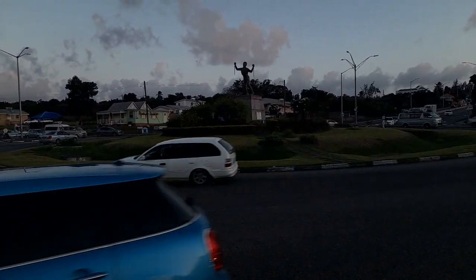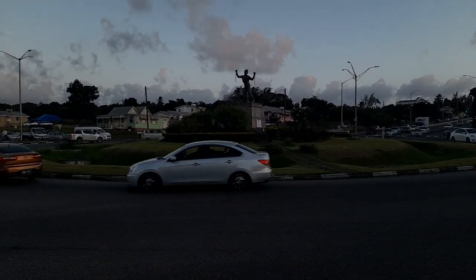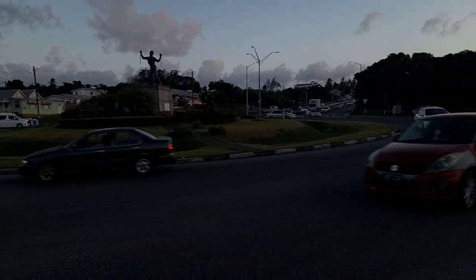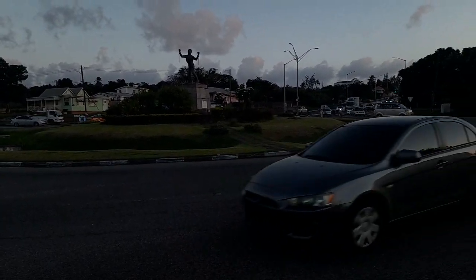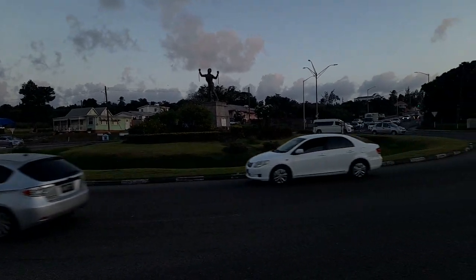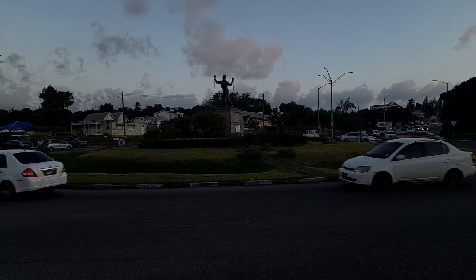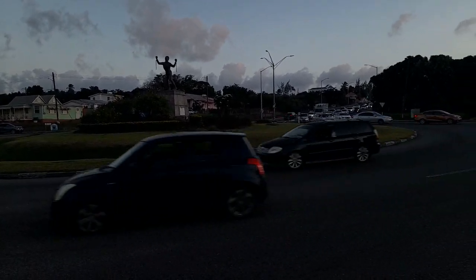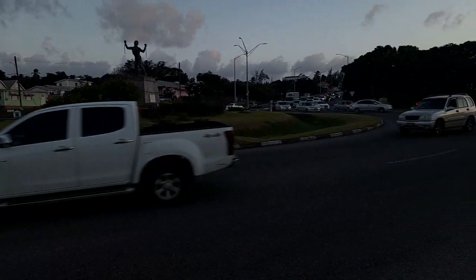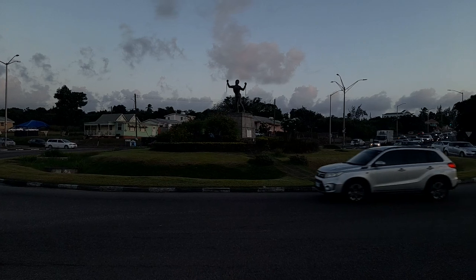So the statue depicts Bussa freeing the chains off his hand, holding the chains, signaling the ending of slavery. Bussa is a national hero of Barbados, even though he is not a Barbadian. He was from Africa, but he was a slave at Bailey's Plantation in St. Philip, where musician Eddie Grant operates his studio from now. He was a slave there and he led the slave rebellion in 1816. He's a national hero of Barbados.